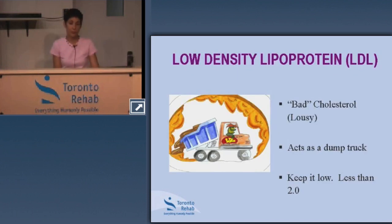Low-density lipoprotein, or LDL, is often referred to as the bad cholesterol. An easy way of remembering LDL as the bad cholesterol, remember that L is for lousy. It's lousy because it acts like a dump truck in our system, dumping garbage. And for that reason, here at the center, we aim for a target of less than 2.